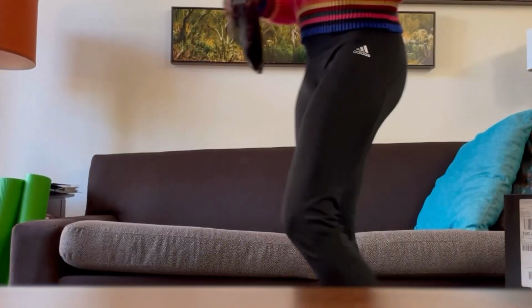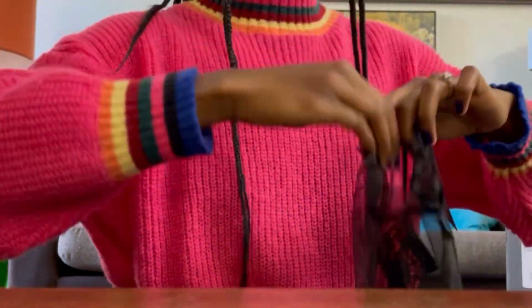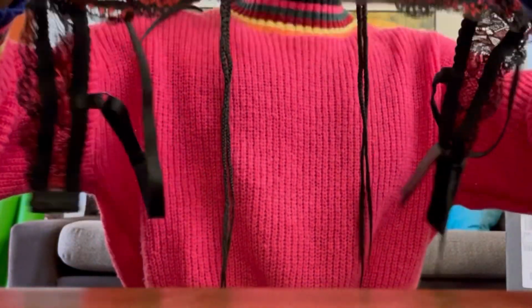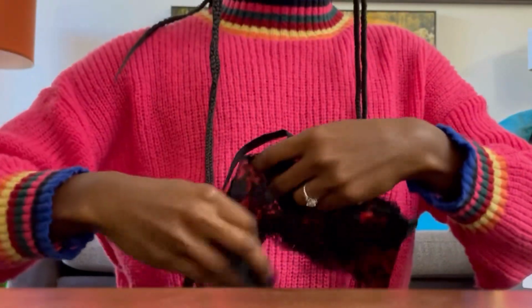I'm not going to show you guys the entirety of this because I just don't want to. But let me show you what I got out of a set. So this is the top portion. I just really liked it because it gave me vampire vibes. And I need more bras anyway. So this was cute. I love Halloween. I'm sad that it's over.